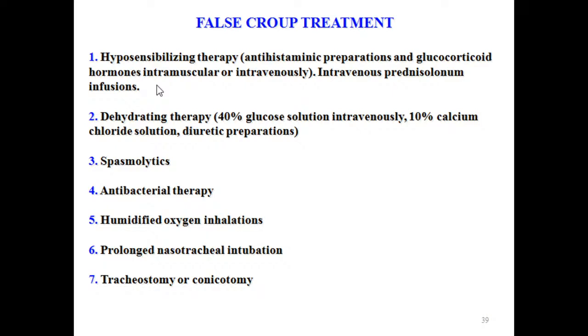So if a child requires hormones, they can be administered in intravenous form, and in the case of severe stenosis it is the only way to administer these drugs. Don't be afraid to administer high doses of hormones, because they usually help the child very quickly. Later, or if the symptoms of stenosis are not very severe, you may administer these hormones in the form of inhalation.